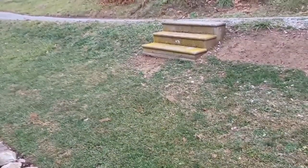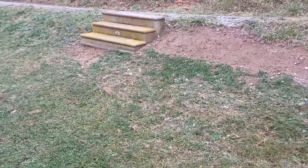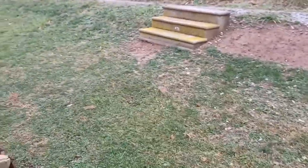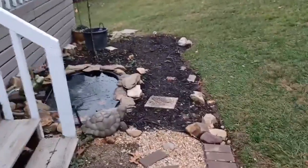So that's one of my main goals this year, is to work on this and get this finished and plant. I want to do evergreens in this bed, stuff that looks good all year round instead of just looking good in the spring or the summer. Yeah, so I think that would look much better. And I'm going to go over here to this bed.